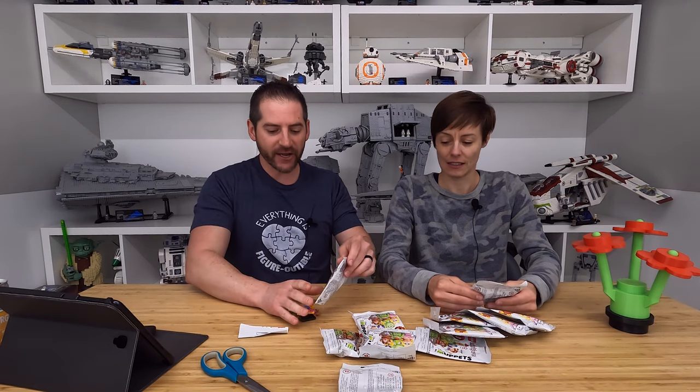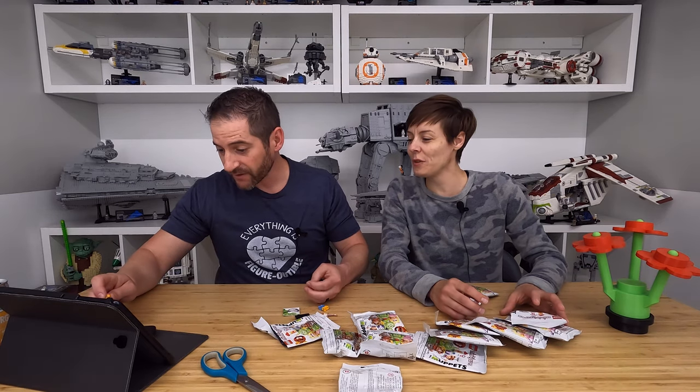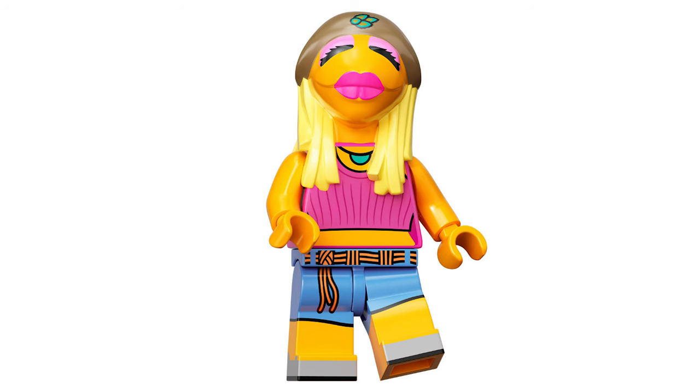All right, and the first minifigure is... Oh, this is... hold on, I got to find out. The band. Janice. Yes. It's Janice. All right, she's cool. She's got the guitar going on.